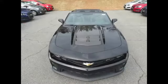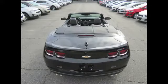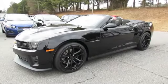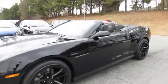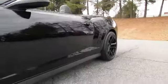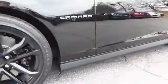Its handling was perfected at Germany's Nürburgring, where the ZL1 Coupe set a time of 7 minutes 41 seconds, which is impressive for any vehicle. Not to mention, it also has GM's second highest performing V8 derived from the Cadillac CTS-V, but there's a whole host of suspension upgrades as well to make it handle like no other Camaro before it.